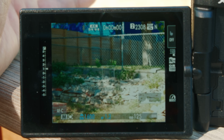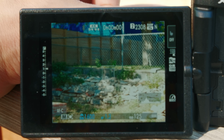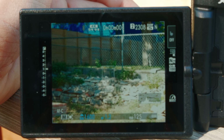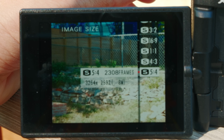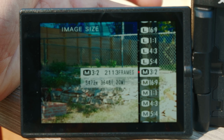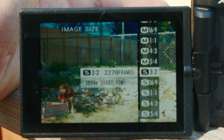I just want to show you why the XH2 is so much better for photos, in my opinion. First off, one of the most exciting things for me: I have a custom button set to where I go in here and you can see I can change the crop modes, which really helps when I'm trying to frame, especially when I love shooting medium format. I have it just on small because I'm actually not going to use the JPEGs for anything.